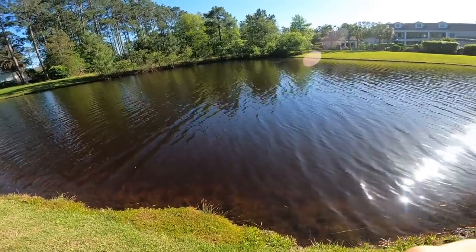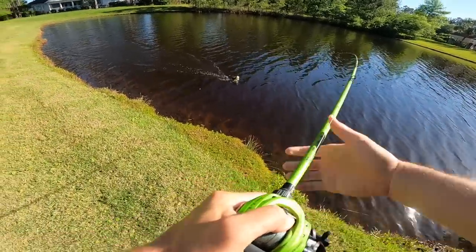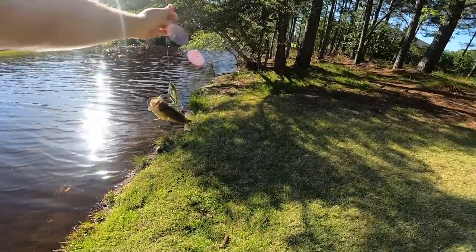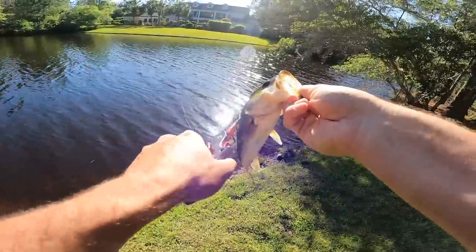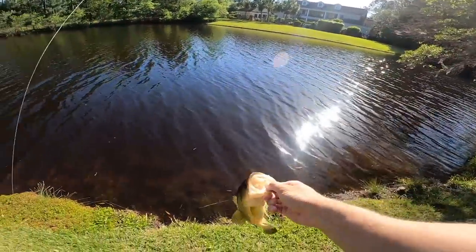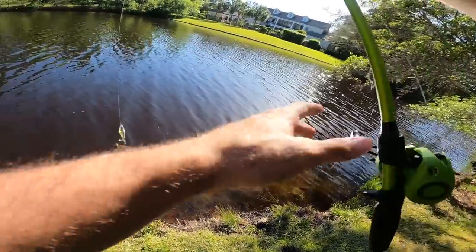Oh my gosh, that's what we're gonna expect. Not a big one, but a bass. Oh my gosh, thank you, buddy, for biting. Get our pliers out for that one, and you're all good, buddy. Oops. Little tiny dude. I'm gonna be honest, I did not expect to catch one that quick.